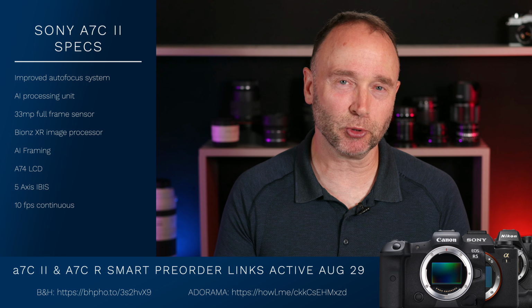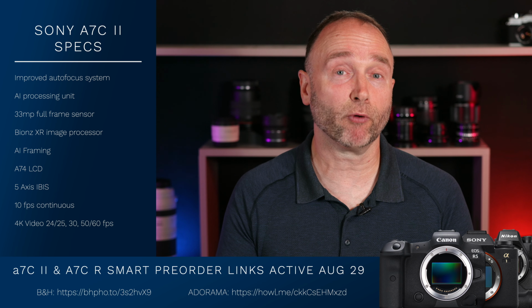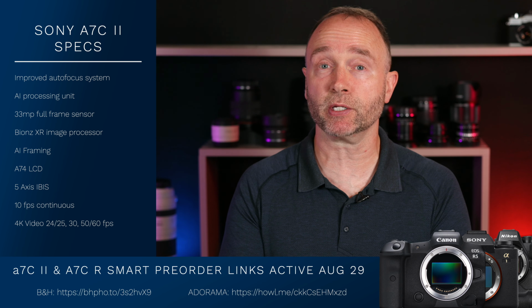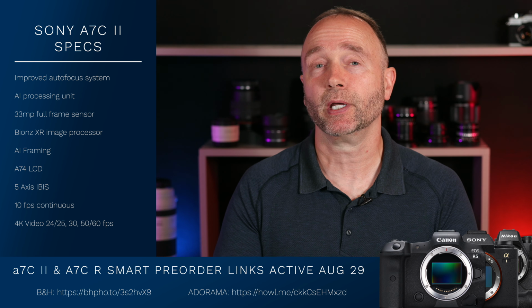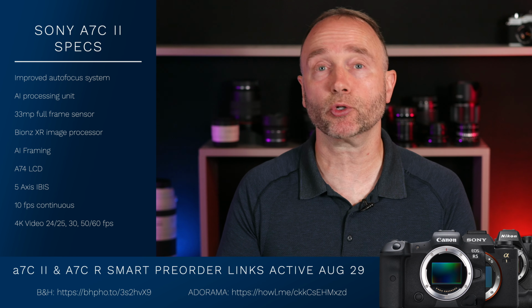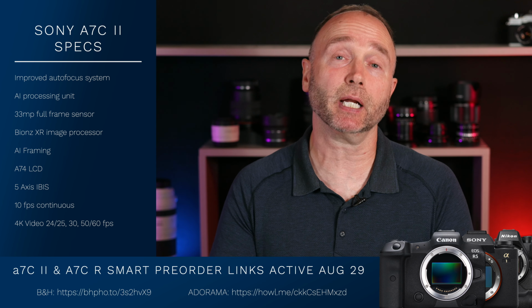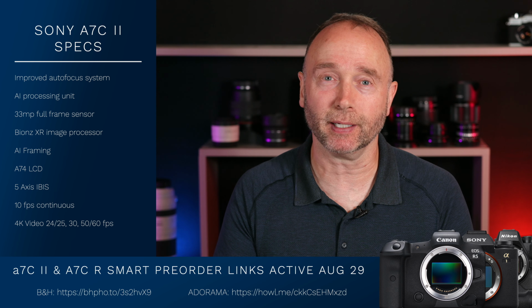But now for the video specifications. The Sony a7C II is going to have 4K video at 24, 25, and 30 frames per second, all the basic frame rates, as well as 50 and 60 frames per second. No mention about 120 frames per second, whether that's possible in 1080 or 720, but definitely not possible in 4K.